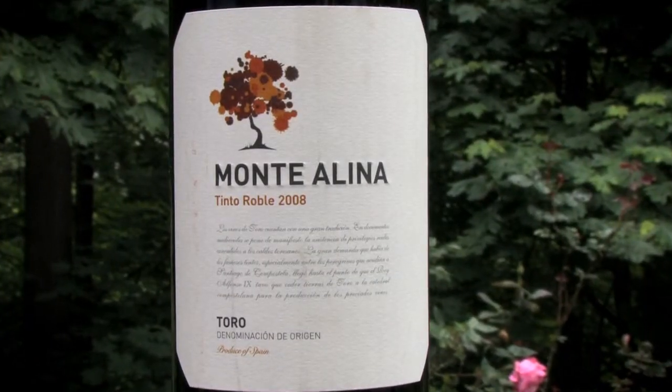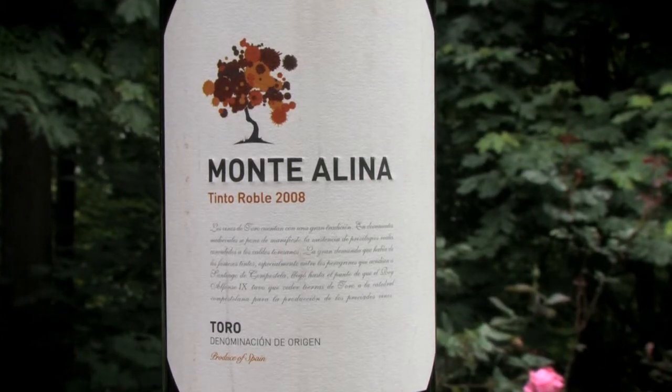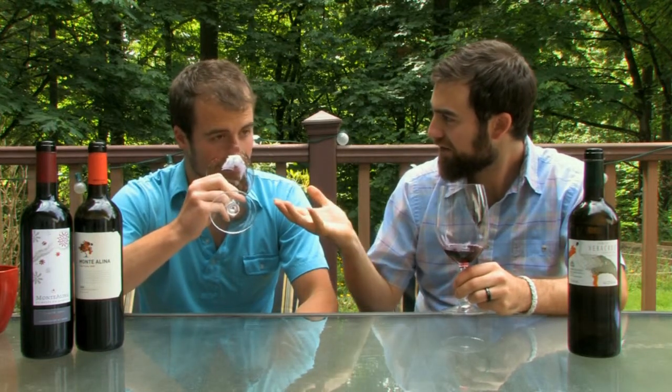So what do you get on the nose on this? This is the Tinto Roble. Trying to put my finger on it. It's kind of blackberry-ish, but definitely brambly. I always get this brambly note in a lot of these Central Spain wines. Do you get a little bit of tequila? Check it out. Like tequila oak, absolutely. This is absolutely delicious.